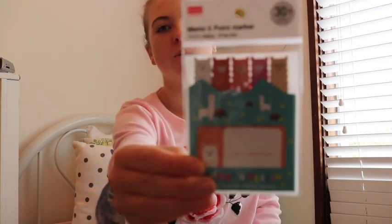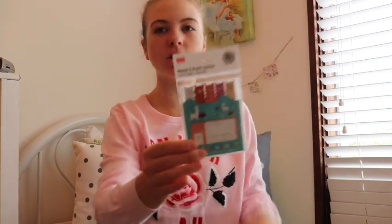So the first thing I'm going to show you guys is these really cute sticky notes, and I actually picked this out on the weekend. We went to a shopping mall and we went to Daiso or Daiso, I'm not sure which one, and I got these really cute little sticky notes.